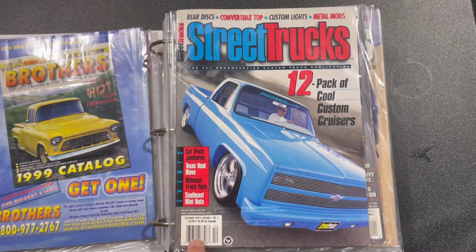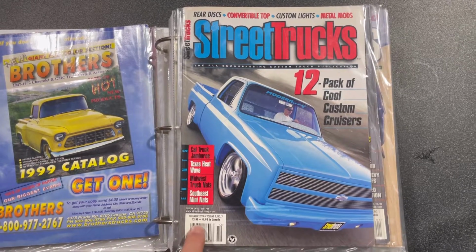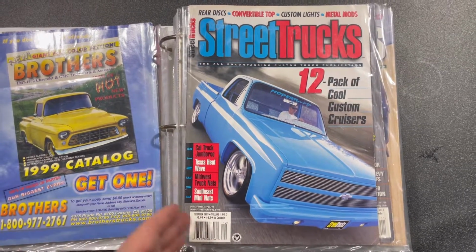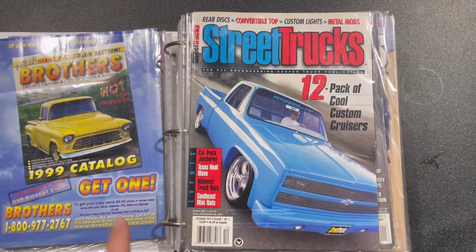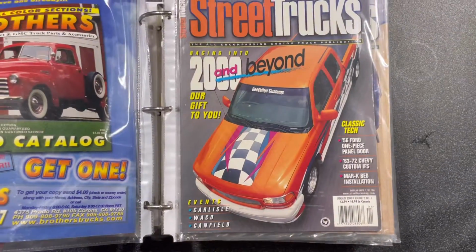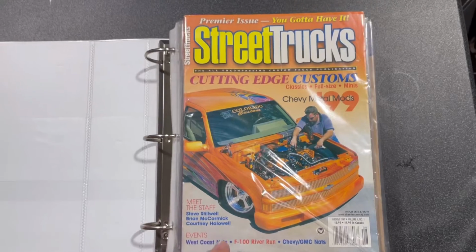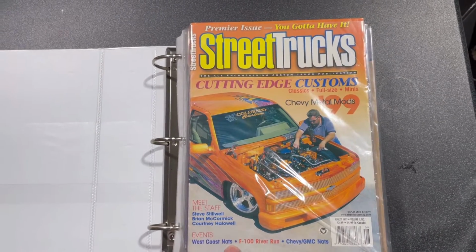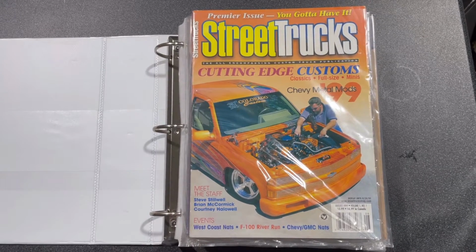When we had Brian McCormick on, we talked about how a magazine starting up is sometimes going to be bi-monthly, and that's what they were for the first, not quite half of a year. Then they went monthly when we got to January of 2000. But what I'm going to do today, you saw from the title, let's look at the first mini truck that was featured in Street Trucks magazine.